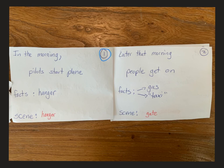Page 1. In the morning, the pilots walk into the hangar, and there's a large airplane there, and they climb up into the cockpit and they start the plane. And the fact that I'm going to teach is that planes go in giant buildings called hangars. So I'm going to teach readers what a hangar is. And the illustration I'm going to have is maybe like a front view picture of an airplane inside a hangar. So I'm making sure that as I'm rehearsing it, I'm talking and thinking about everything in my plan book.